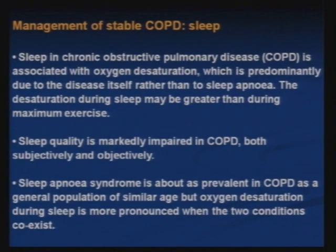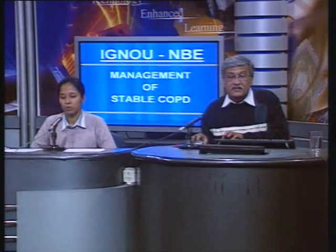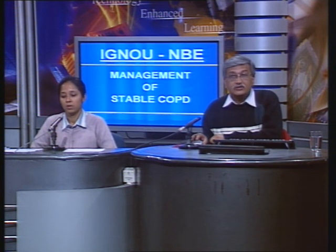Sleep is very important in COPD, and it is seen that sleep is associated with oxygen desaturation.